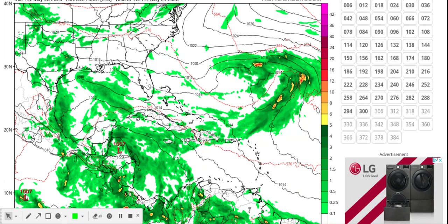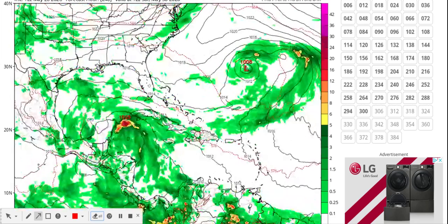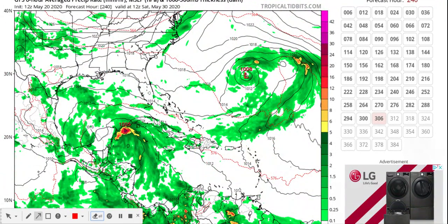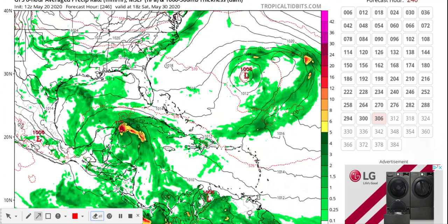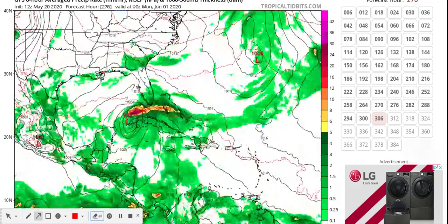So we have this high area of precipitation and we have a potential low pressure that's going to be forming right here. Looking at it, this low pressure starts to get its act together in 240 hours, and then we can see this potential low pressure, most likely a tropical storm, and then we see it get even more together at 999 millibars and coming where Arthur formed earlier.